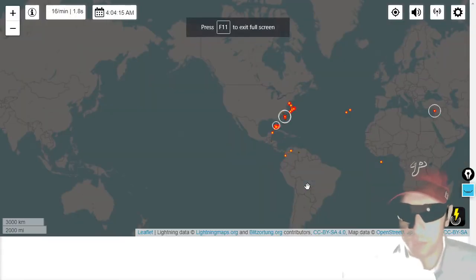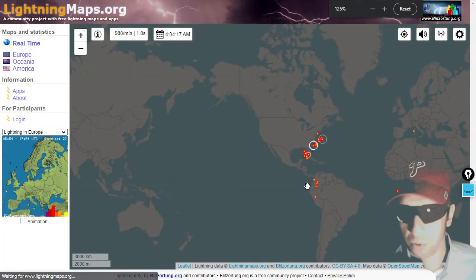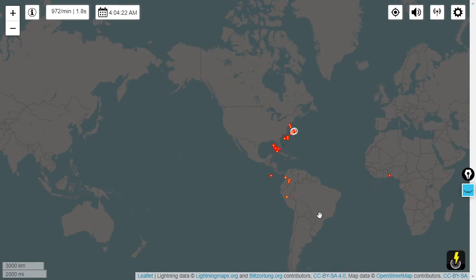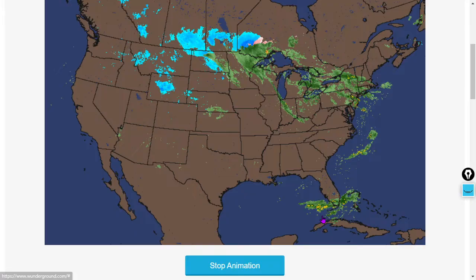Here's a real-time lightning map. I like to use lightningmaps.org for my real-time lightning maps. And we see some lightning in the Gulf of Mexico and off the east coast of the U.S. I don't see any terrestrial lightning right now.